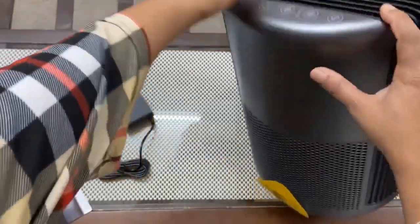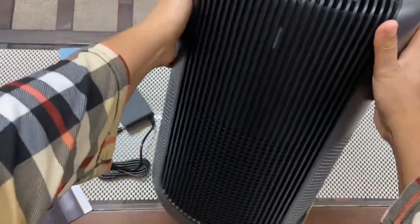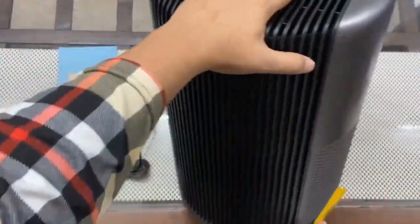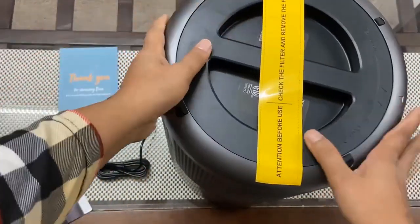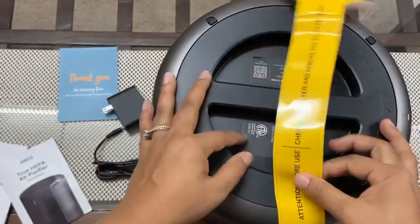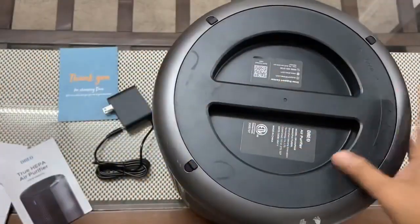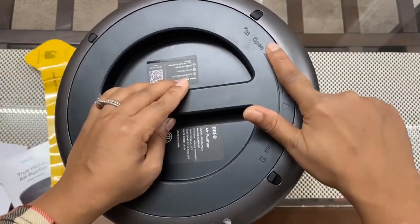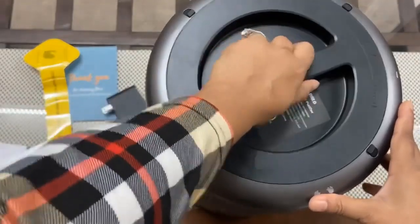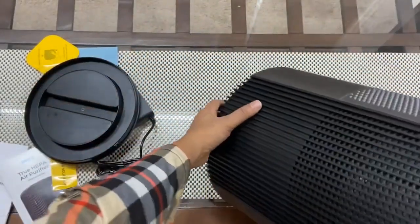Here is the product. As you can see, these are the sides. So I'm going to turn it upside down to see. Here is the bottom part of this product, and it's sealed with this plastic. I'm going to take it off, and as you can see, it has these close and open signs. This side is open, so I opened it. So now this is the filter.